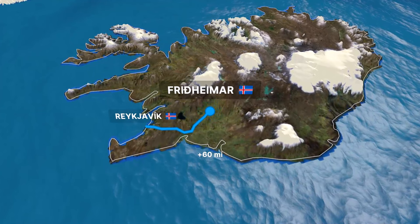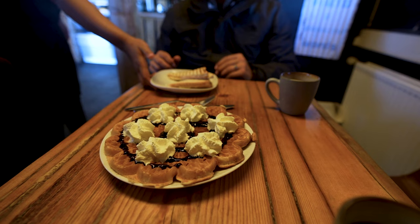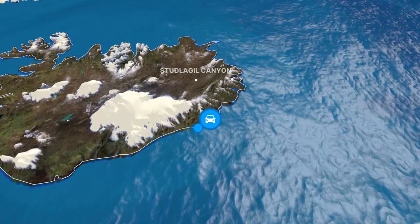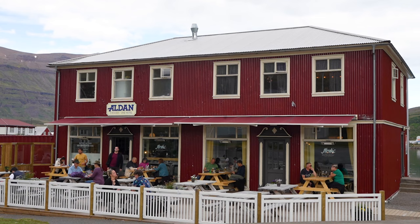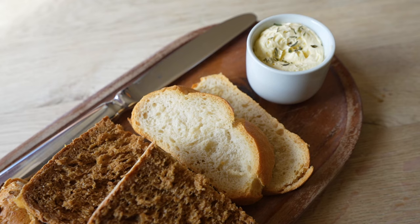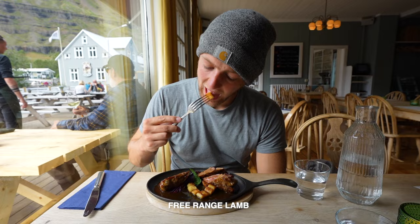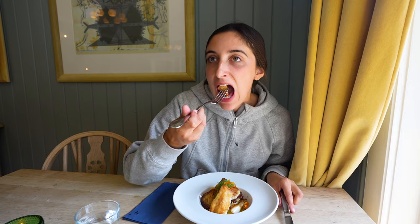On the East Coast, we had vafla, which is an Icelandic take on waffles. They are thin and shaped in 6 hearts and is a symbol of hospitality. Continuing up the East Coast, in the port town of Seyðisfjörður, we saved some money by finding a 2-for-1 dinner special, where we had free-range lamb, which is a must-try in Iceland, with the country having more sheep than people. We also had pan-seared cod. They were very tasty local dishes.